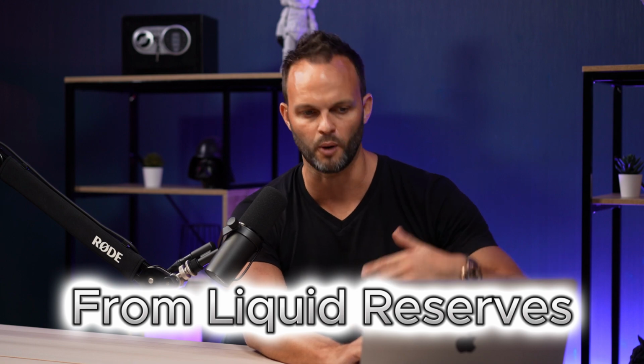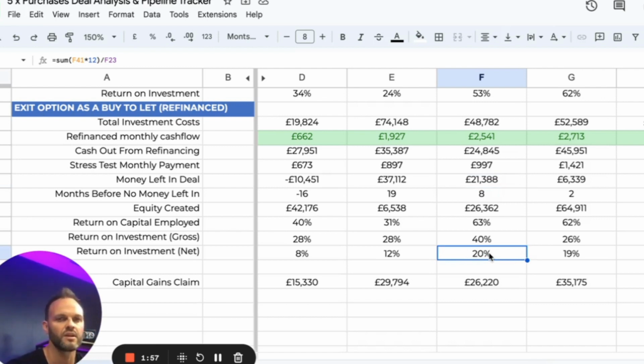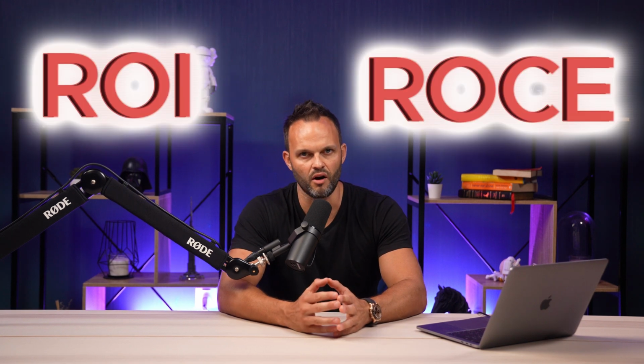So I will have topped the investor back up with that 21k, and now I've got that money in the deal. And as you can see here, this is netting me a 20% return every single year. So a fantastic deal. So I think now is a good time to discuss ROI and ROCE, also known as return on investment and return on capital employed.